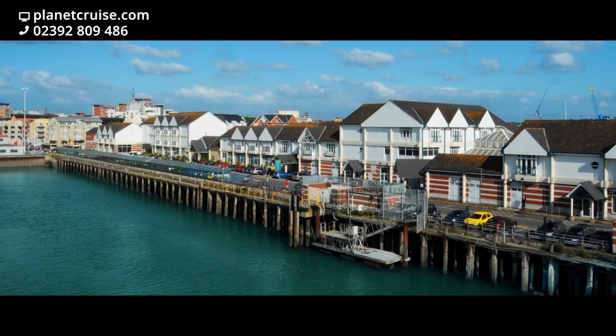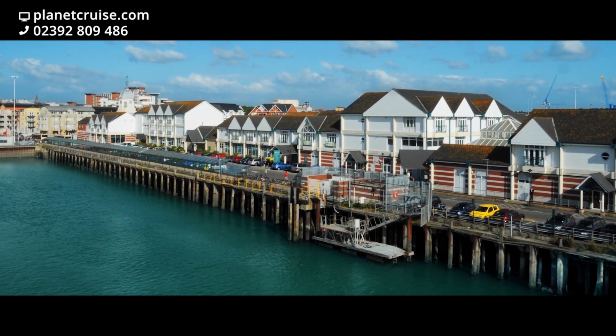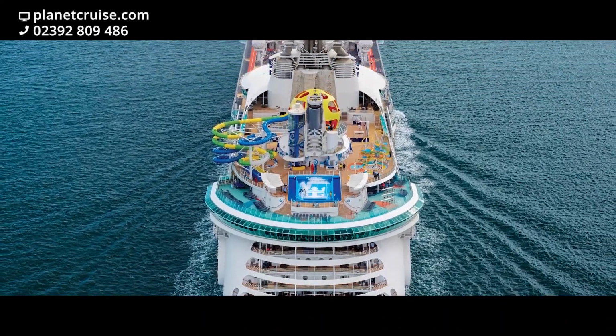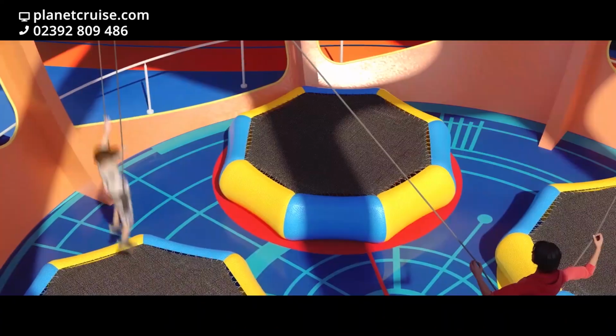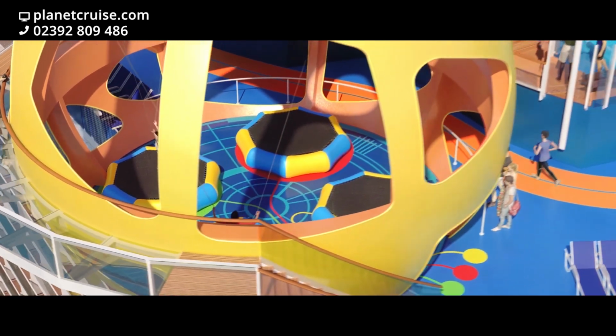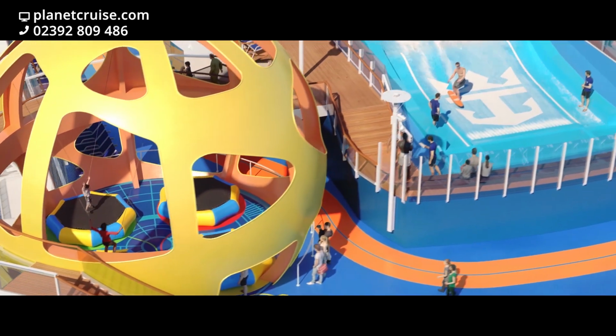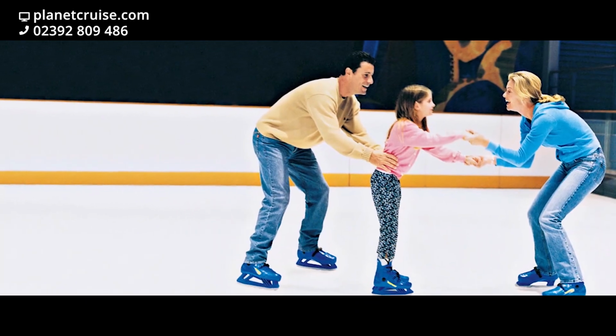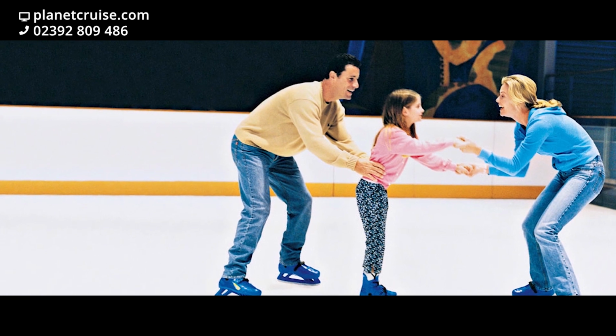Based out of Southampton, Independence of the Seas is a member of the line's Freedom class of ships, and she had a massive refurbishment in 2018 which saw brand new features, including a virtual reality trampoline called Skypad. I know, I didn't even know they existed. An escape room, which is very popular at the moment. There's an ice skating rink and a brand new kids water park.